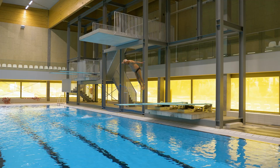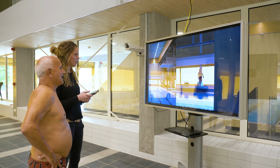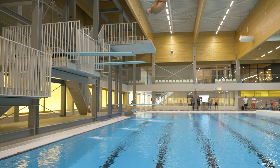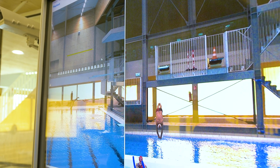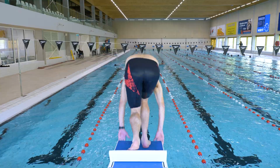6 cameras are installed at the 25-meter pool to analyze the diving athletes, whereas each of the 3 diving platforms is covered with 2 analysis planes. 2 further cameras are placed at the ceiling of the 25-meter pool, covering the water polo pitch for tactical analysis.